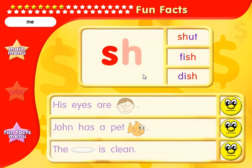These two letters, S and H, make the sound blend sh when they are joined together. Let's say it together. Sh. And again, sh. Now, these words over here contain the sound blend sh. Shut. Fish. Dish. Use these words to complete the sentences below.